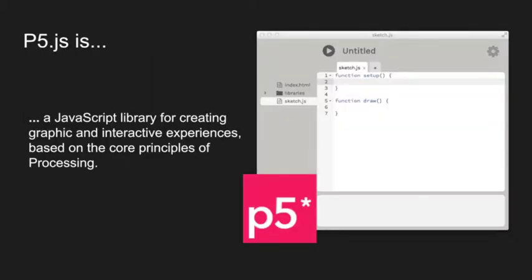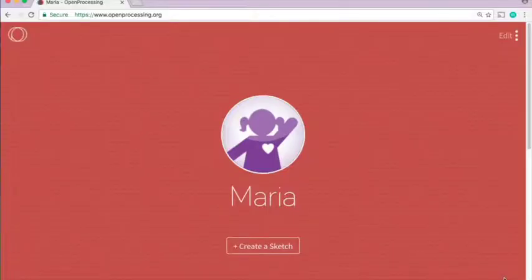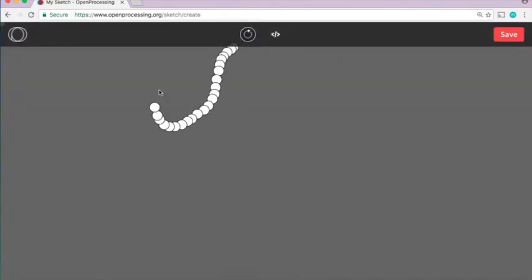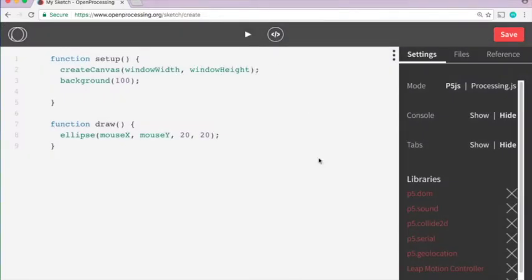p5.js is a JavaScript adaptation based on the language Processing. It lets you create a graphic and interactive digital experience for the web. You can download the free p5.js software or use a browser-based platform like OpenProcessing. And that's what we'll be using today. After you sign up for an OpenProcessing account, click Create a Sketch and preview the default code you are given. Cool, right? Make sure that the settings are toggled to p5.js.